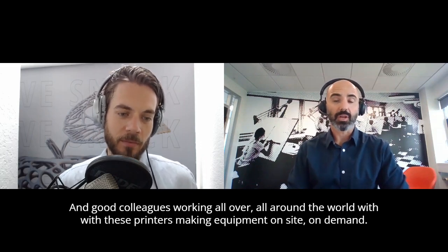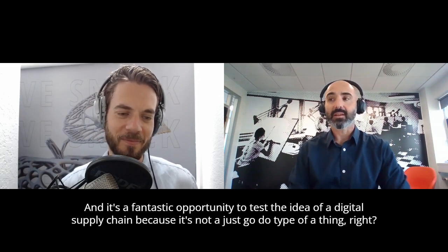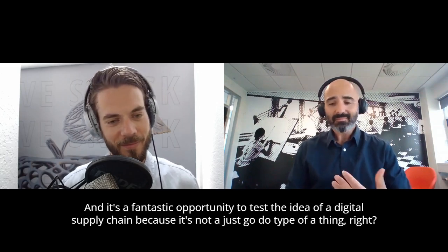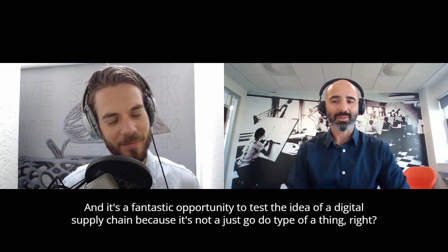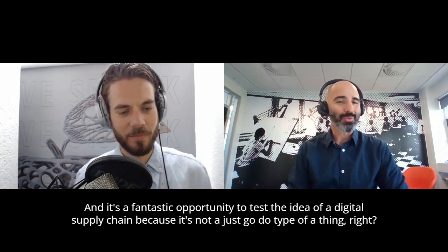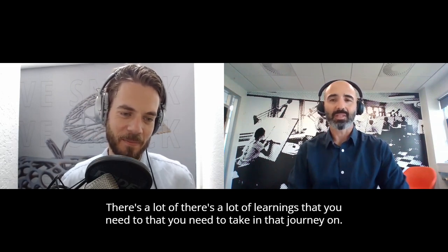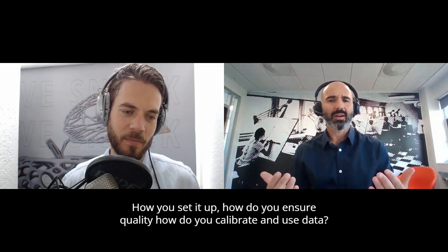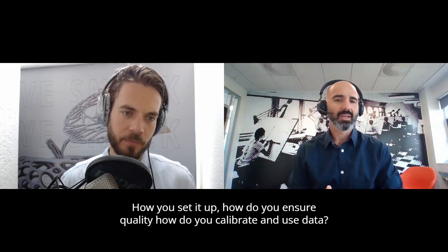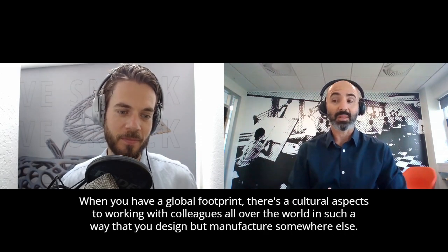and good colleagues working all around the world with these printers, making equipment on site on demand. And it's a fantastic opportunity to test the idea of a digital supply chain, because it's not a just-go-do type of thing. There's a lot of learnings that you need to take in that journey on how you set it up, how do you ensure quality, how do you calibrate and use data when you have a global footprint.